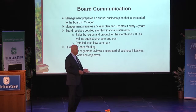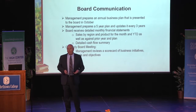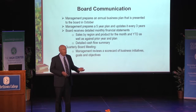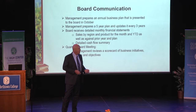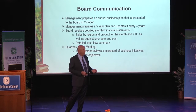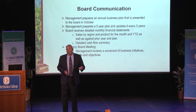We have 4 meetings a year, and that seems to be about right for us. During those meetings, I present a scorecard to the board that's based on the initiatives and objectives that the management team set in its business plan when we presented it in October. So we set out a set of goals and initiatives that we have for ourselves for the coming year. And we use what I call a stoplight, red, yellow, and green, to evaluate it.